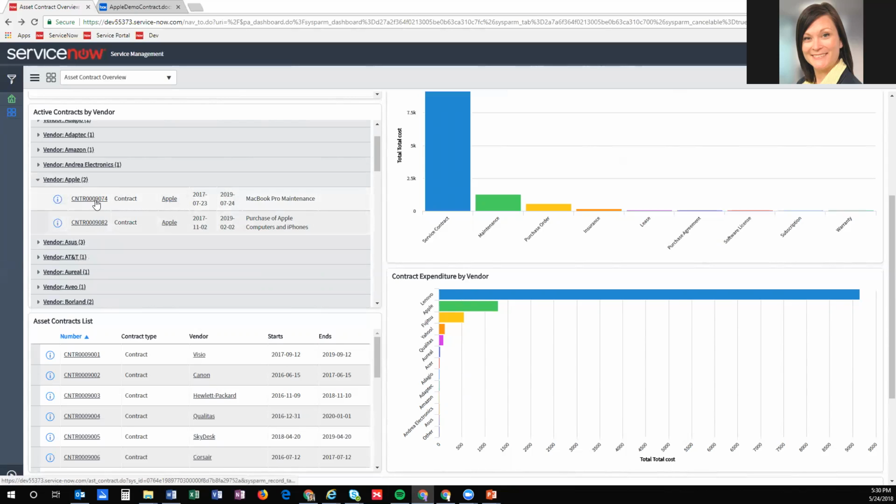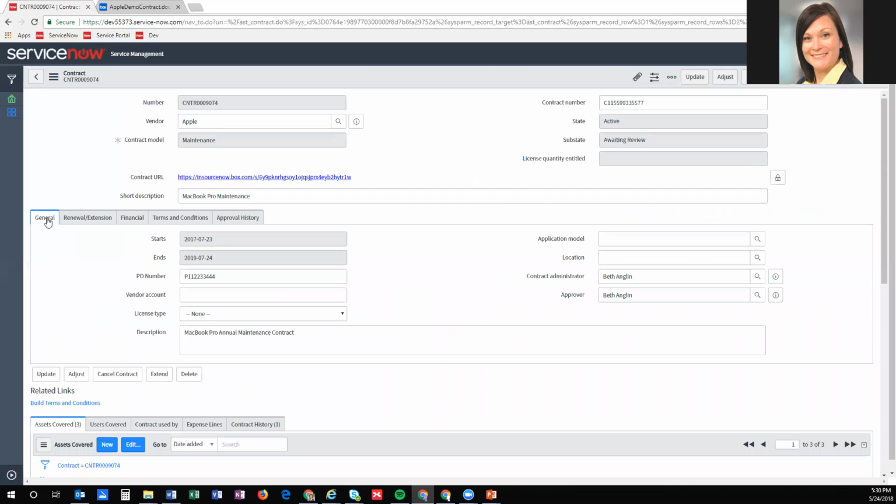Let's go ahead and take a look at a contract record. What we're looking at here is a contract record for MacBook Pro maintenance. And you can see that we're able to manage some of the information about a contract. ServiceNow is a database, and it can put all of the information inside of ServiceNow that allows you to take that type of proactive action. So for example, at the rudimentary level, start and end dates. Maybe there's a PO that's associated with that. Who's the approver? Who's the contract admin? So when this comes up for renewal, who do we contact? We can definitely build all of that into the workflow as well to make sure that when it comes time for renewal, some of that is automated to fit your business process.